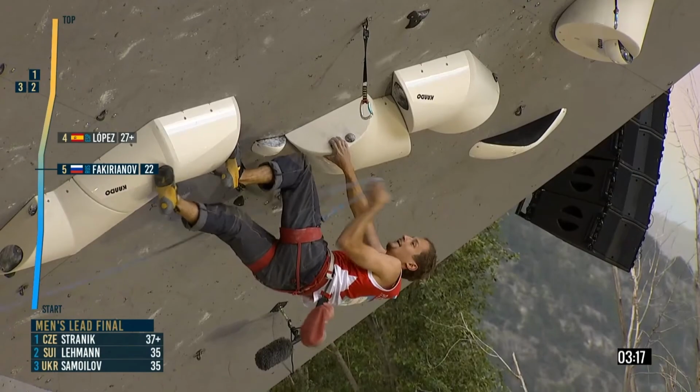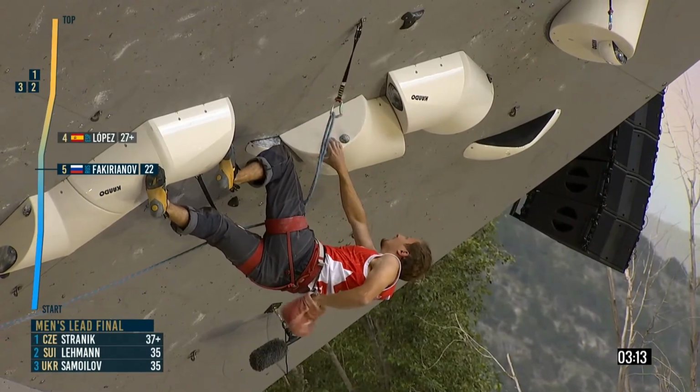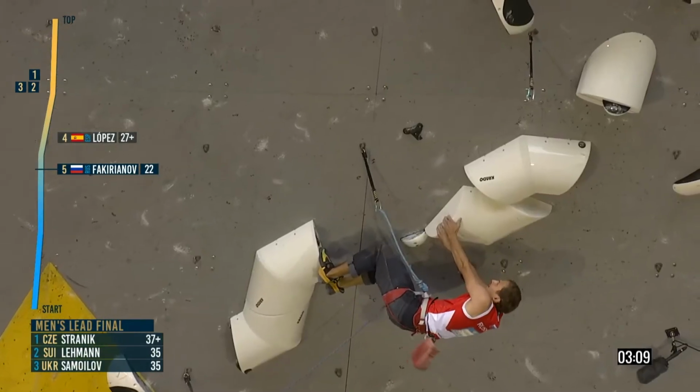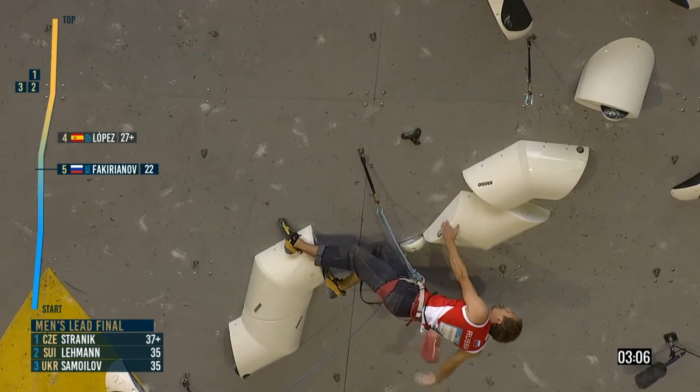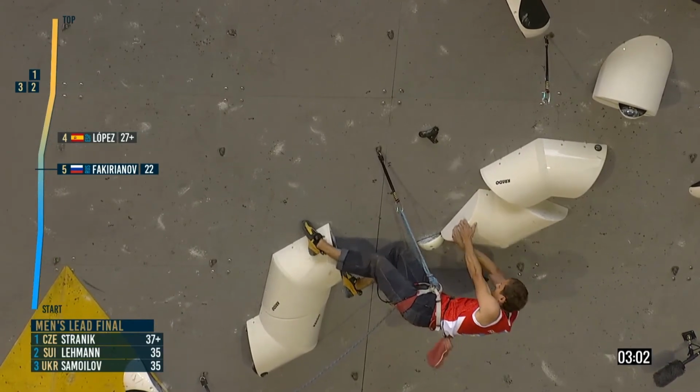He might have left himself a fairly awkward clip here. You can see just having to pinch that, but he has made it work. But it doesn't seem that it's stressing him a lot. No, he's almost calmed down, hasn't he? It's like he's kind of climbed himself into a good feeling on this route. Yeah, but that's how I know him.